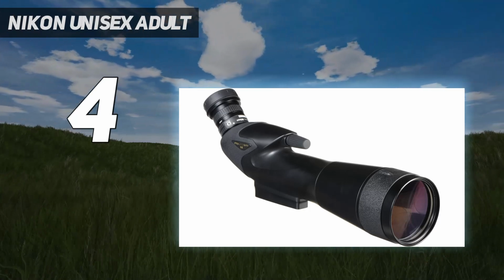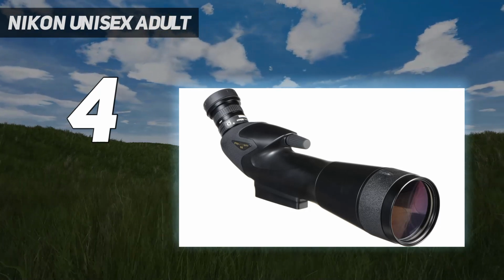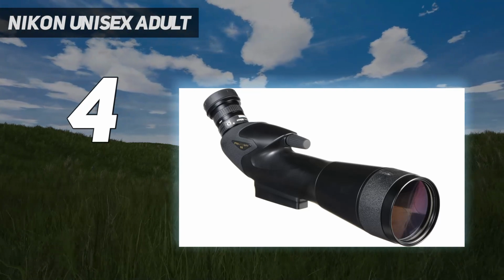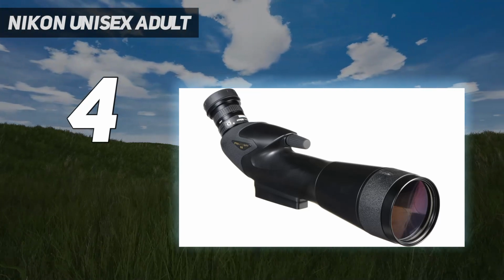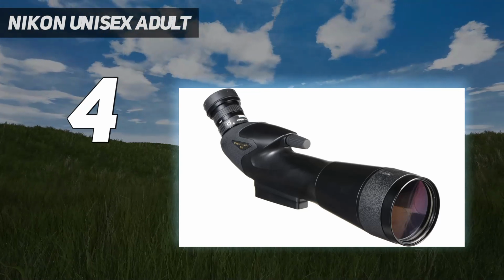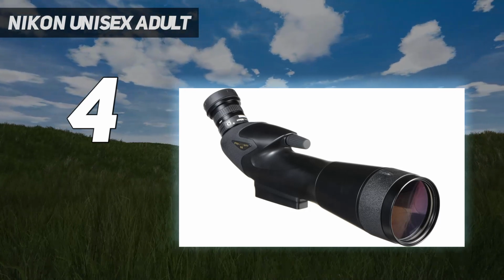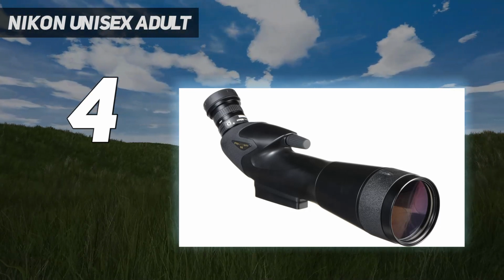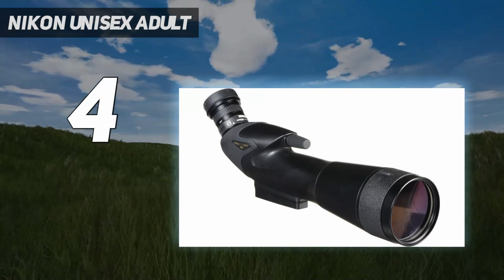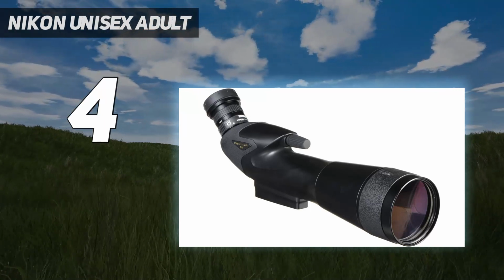The Monarch line offers higher fidelity glass, but the same size spotter from the Monarch line costs more than double the ProStaff 5 for marginal gains in quality, a price many aren't willing to pay. Because of the oversized 82 mm objective lens, there's plenty of light gathered here, even if it's not Nikon's highest-end model. It's also fairly lightweight for toting in a backpack as far as you need to find the animals you're looking for. It's also built for the outdoors, with a waterproof and fog-proof build and sliding sunshade to minimize glare.